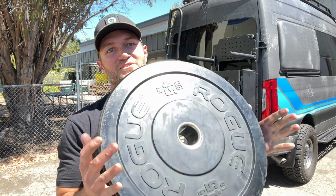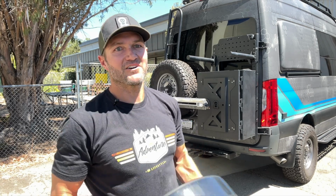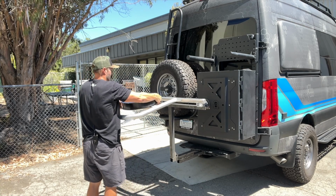I also kind of like this because, talking about when I first started designing this carrier, I used these exact same weights almost 4 years ago, 3.5, 4 years ago, to test my original tire carrier. So I think it's kind of fitting that Owl has come a little ways, that I'm going to be testing our tire carrier with this same weight. All right, so 45 pounds. Drum roll, please.